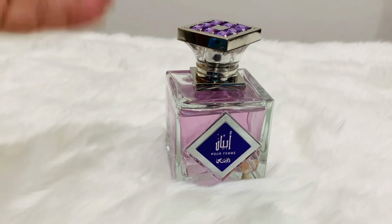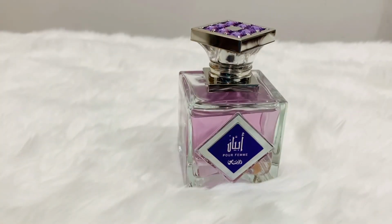So if you're on budget, try this one. It will be absolutely fine.